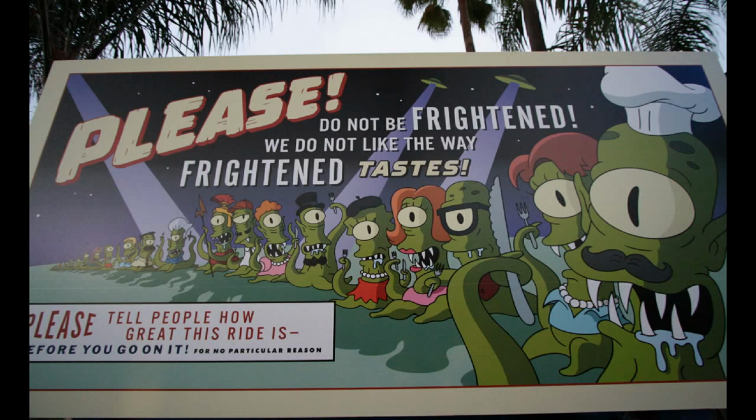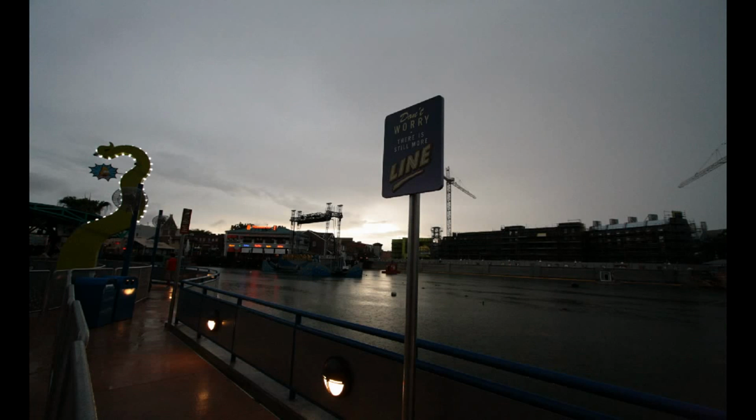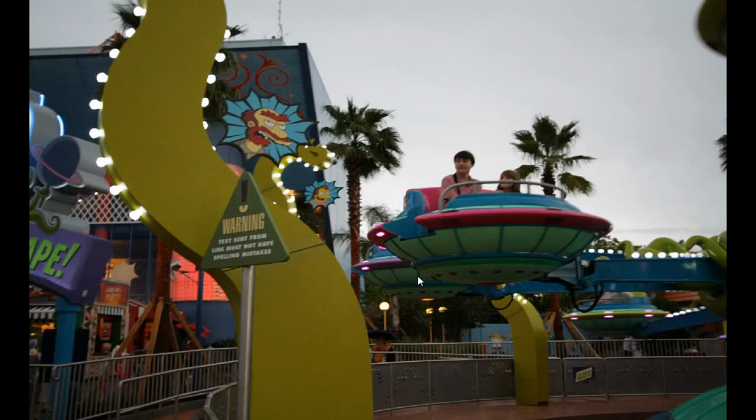And this is a billboard that you pass on your way in immediately, keeping up what, if you're familiar with the Simpsons show, the Kang and Kodos characters do. They always pretend they're not really there to take over the world or to eat you, and yet that is, in fact, what they're looking to do. Little touches of humor here. Don't worry, there is still more line up ahead.